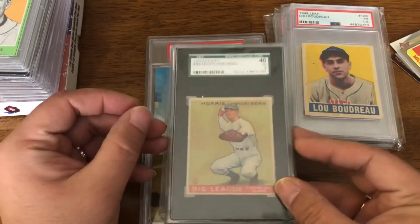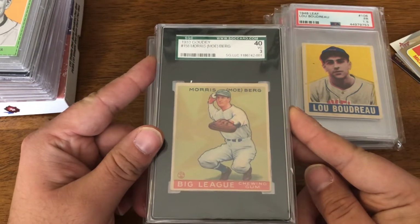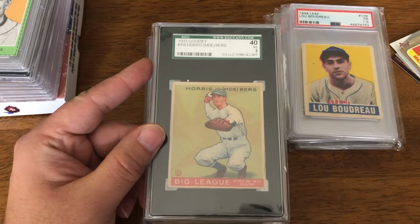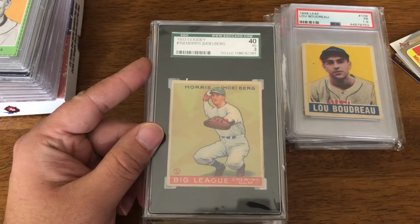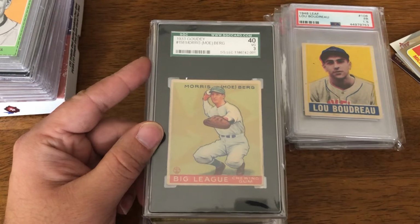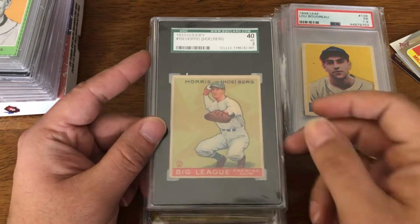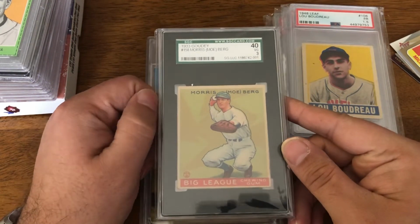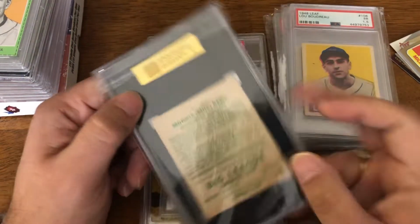And then this was one of the key cards I have been looking for and trying to find a decent price on for a long time. This is the 1933 Goudey Moe Berg rookie card, and actually surprisingly in a 3. And for an SGC 3, I paid less than what a lot of the PSA or BVG 1s are going for, or authenticated ones are going for.